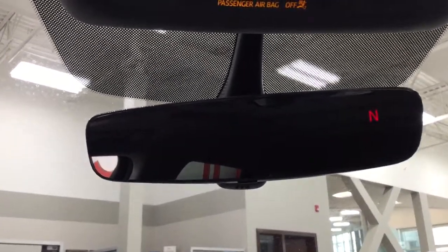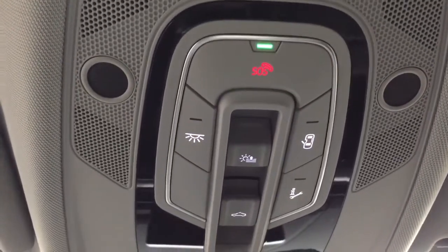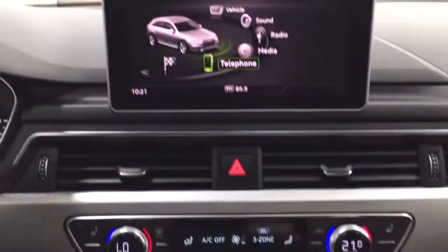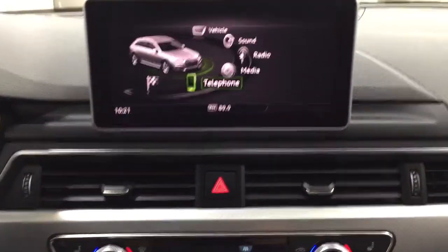Taking a look up top, you do have the auto dimming rearview mirror with the digital compass. Integrated garage door open controls. You also have the SOS connect with the open and closed for the panoramic roof. And I'm just going to show you just what the backup camera looks like.